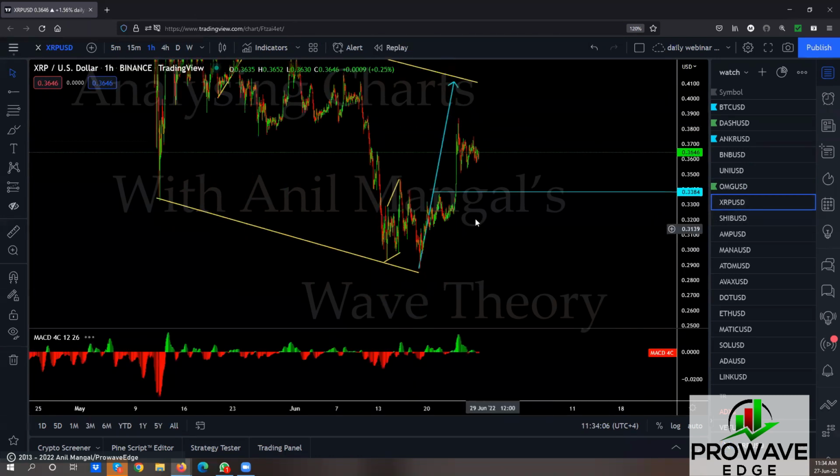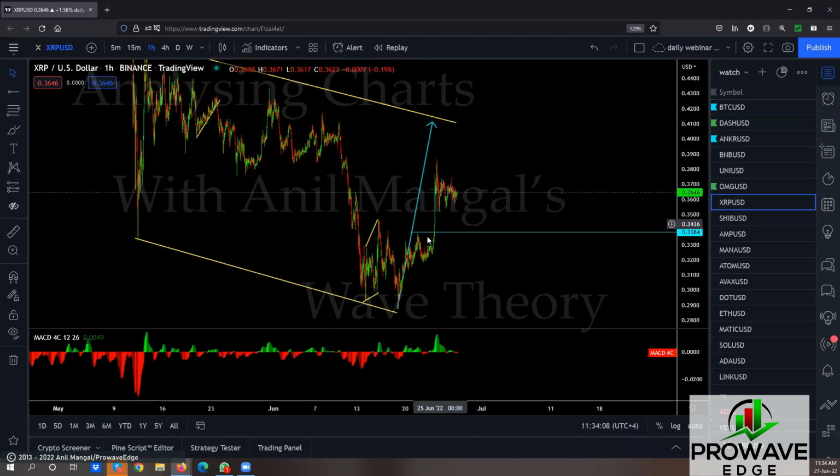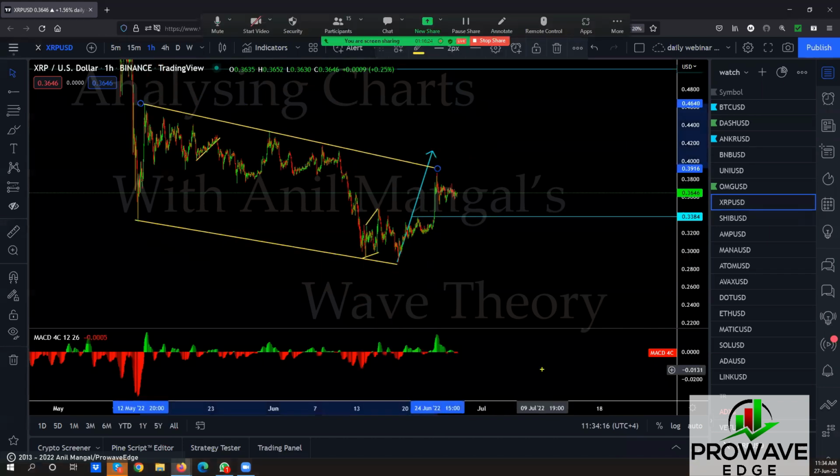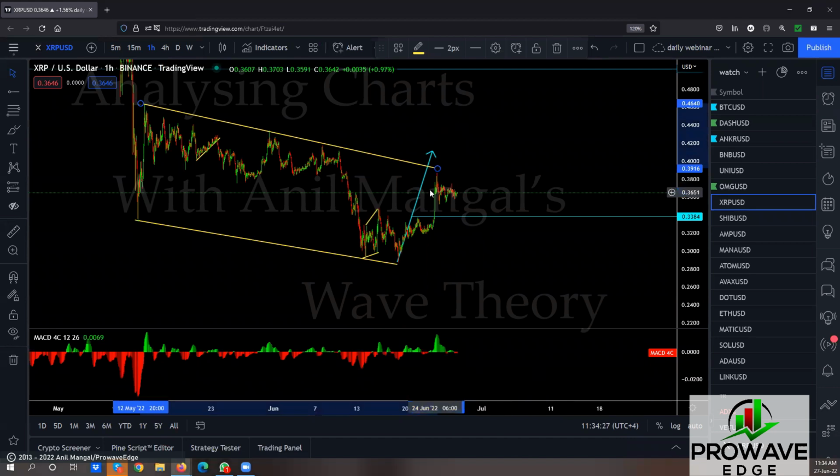XRP. You bought this already. You can close if you want. Or you not close it, but put an entry order to sell somewhere here. If it drops lower, you sell. And it could drop lower if this is the running flat, right? If that's a running flat, then they can literally come back here and then go. If it goes one more up, if this consolidated goes one more up, still an expanding flat is possible.